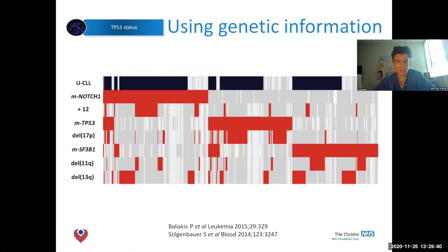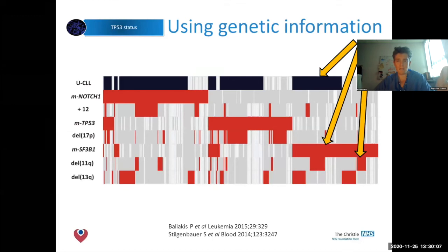So we can just use, as well as using p53, and if we take each line, this is looking at a group of patients, all the patients on the top line, it's looking at their immunoglobulin heavy chain sequence, and then looking at a range of other abnormalities. You'll see p53 mutated on the third line, deletion of 17p on the fourth line, other abnormalities are shown. And you can see that you can start to find groupings of disease, but it's not just about P53.